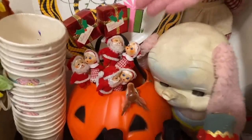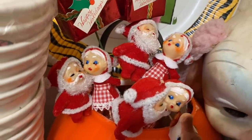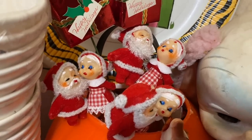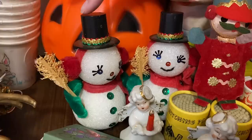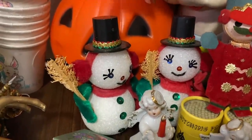I found these adorable made in Japan Mr. and Mrs. Claus picks. They're so cute. I love them. Laura, you love them. I like snatched them out of your hands. These two little styrofoam snowmen I saw and I knew Laura needed to have them in her life.